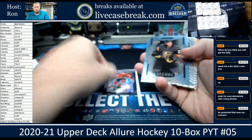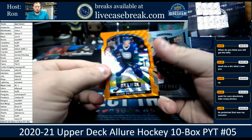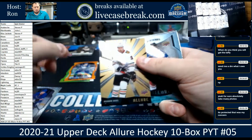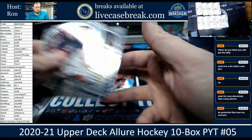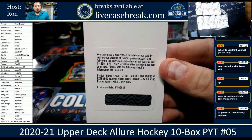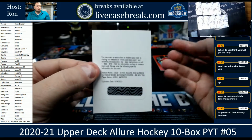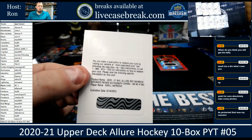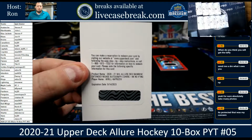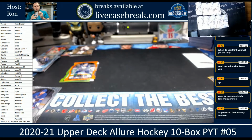Bowden, we got a redemption behind that Bowden. It's the first redemption out of all the ones we've opened so far. Pettersson, Orange Slice, Hagel, Bowers, ends with a McDavid, a redemption. Kirill, Allure Red Rainbow Extended Rookie Autographs XRC, no numbering. Wild, Jason R. Not numbered, but you're not going to see many of those. Good way to start the case.